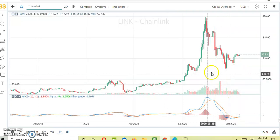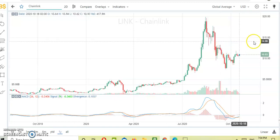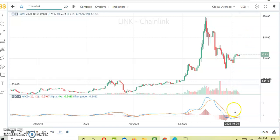Okay. Let's analyze the volumes. Here we have a point of control, which means I do believe Chainlink will be overcoming the $12 area quite soon. So I expect $15 to be hit over the next days. As you can see here, the histogram is now positive.